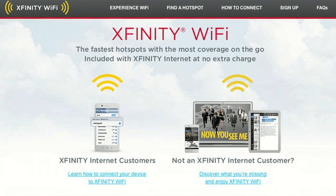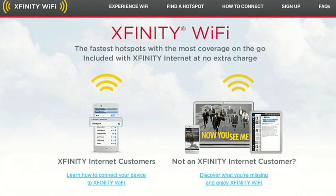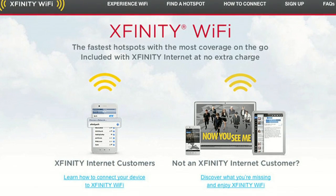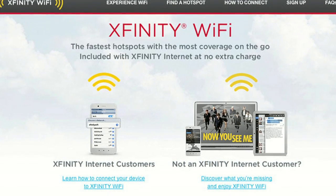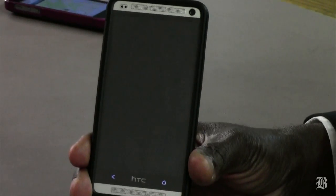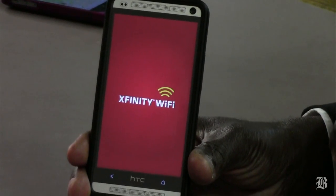Here's another alternative that isn't quite free, but kind of free. You can use wireless Comcast internet service all over town, in fact, all over large chunks of the country. And if you're already paying for cable and internet through Comcast, you're entitled to use them at no extra charge. Here's an app that you can get that will give you directions to where the nearest one is located.